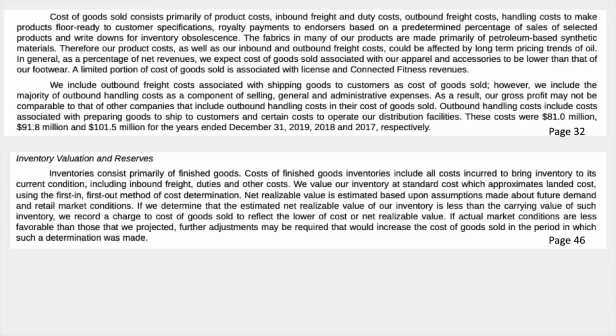If we determine that the estimated net realizable value of our inventory is less than the carrying value of such inventory, we record a charge to cost of goods sold to reflect the lower of cost or net realizable value. If actual market conditions are less favorable than those that we projected, further adjustments may be required that would increase the cost of goods sold in the period in which such a determination was made.